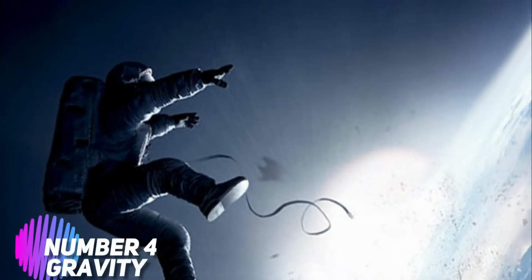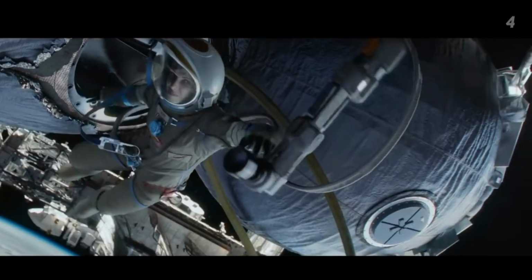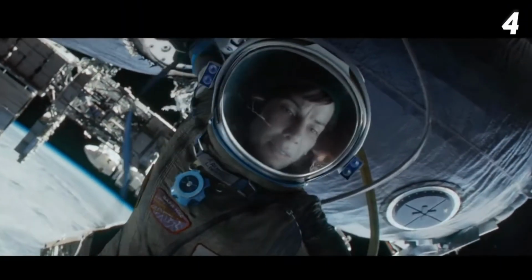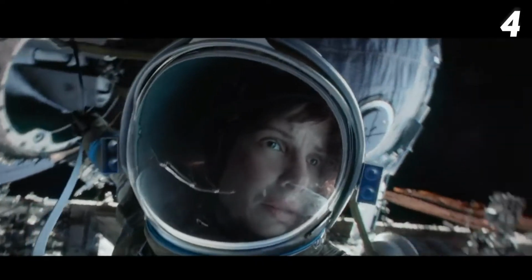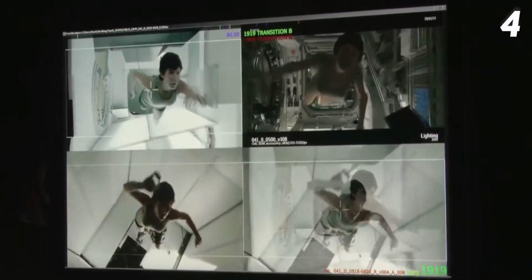Number 4. Gravity. The special effects in this movie were done so remarkably well that it actually won an Oscar for Best Visual Effects. This movie was filmed as though the characters were present in space, which was done through a whole host of computing aids.